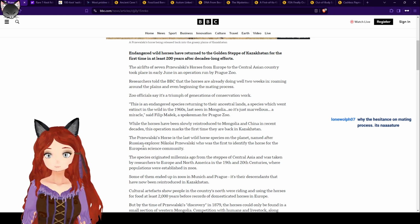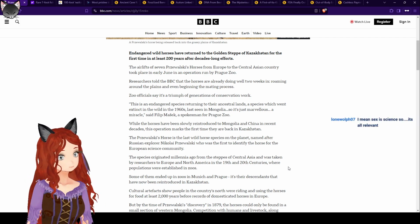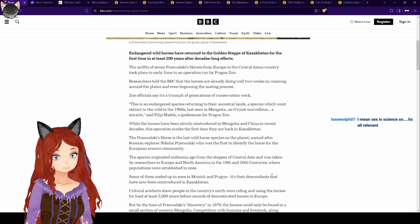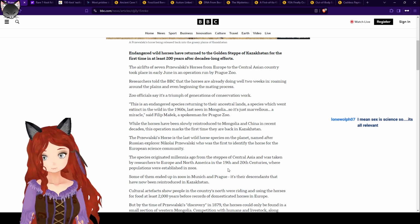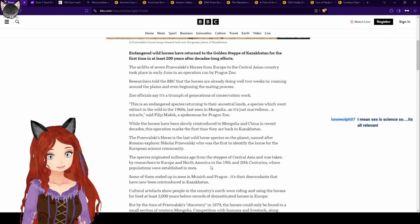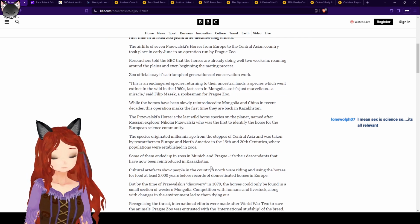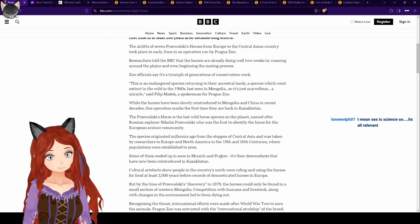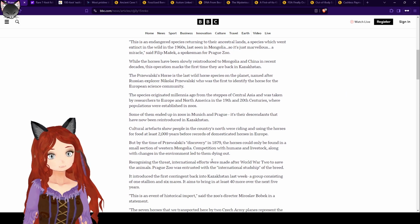The Przewalski horse is the last wild horse species on the planet, named after Russian explorer Nikolai Przewalski, who was the first to identify the horse for the European science community. The species originated millennia ago on the steppes of Central Asia and was taken by researchers to Europe and North America in the 19th and 20th centuries, where populations were established in zoos. Some of them ended up in zoos in Munich and Prague. It's their descendants that have now been reintroduced to Kazakhstan.